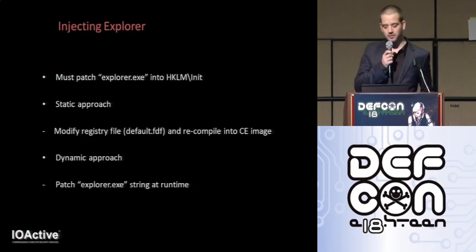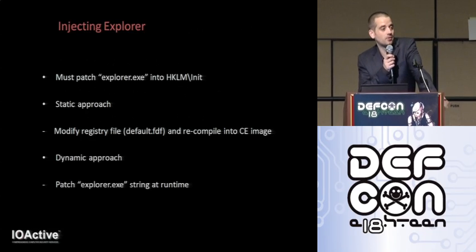So the trick is to patch the application we want executed into this boot list. We want to get explorer.exe into the boot list, and there are two approaches. The first approach assumes you actually have a copy of the CE ROM image. The registry file can then be extracted, modified, and recompiled into the image, but this requires a way to rewrite the flash, whether over serial, Ethernet, JTAG, or what have you.